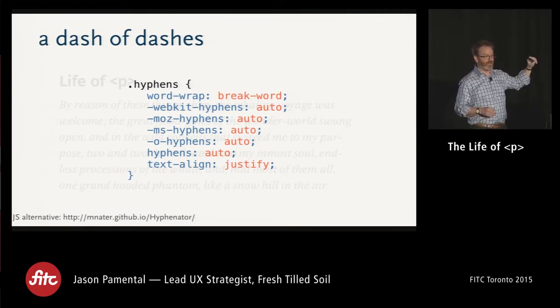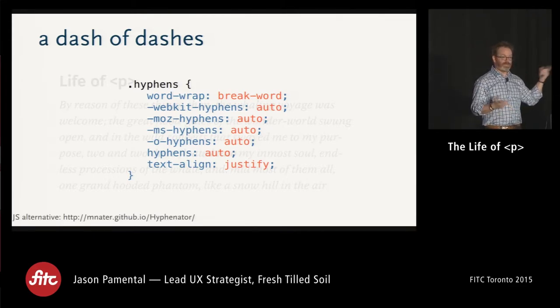The problem is, Chrome and Opera actually ship with hyphenation built into the browser, but no hyphenation dictionary. I don't know why that is, but it is. So we need to find our own way.